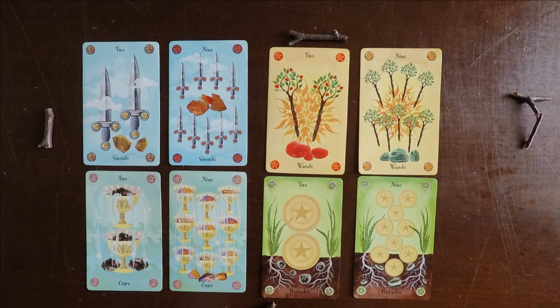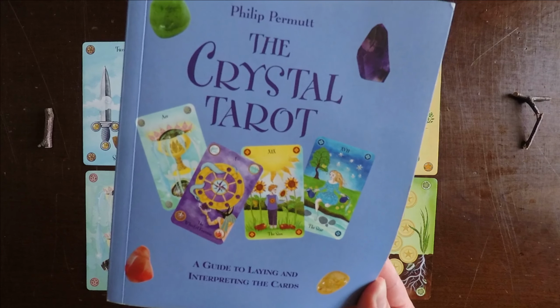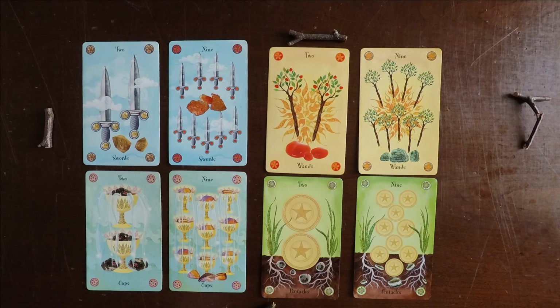My name is Deanne, and I just wrapped up a video about aces and eights and had a little extra time, so I figure we can go ahead and take a look at the twos and the nine from this deck. Again, this is the Crystal Tarot by Philip Permutt, and in this deck, each card has its own individual crystal association as well as a chakra point that it relates to.